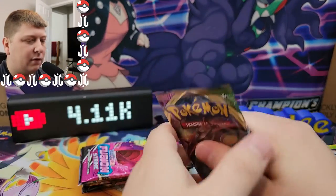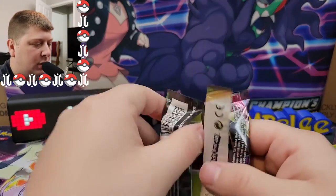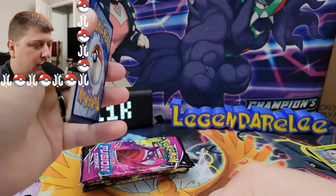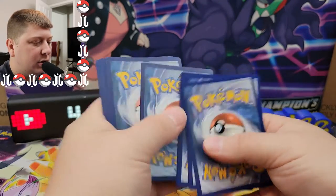Here we go. We got Vivid Voltage starting off the cards for today's opening. Still, to this day, almost a year and a half later, looking for the Rainbow Rare Pikachu VMAX. Have yet to pull it.